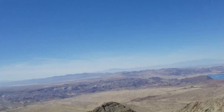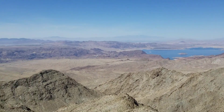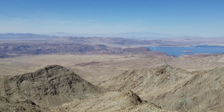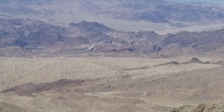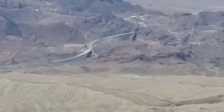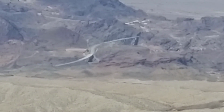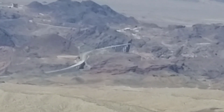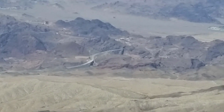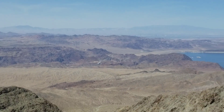So anyway, let's take a look at what we can see down in this direction. There's the bridge for I-93, or I-11 and Highway 93. I-11 is on the right, goes to Nevada. Highway 93 on the left goes into Arizona, where we are.